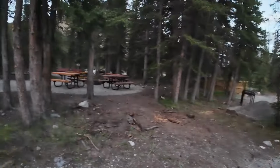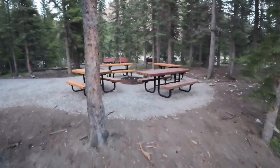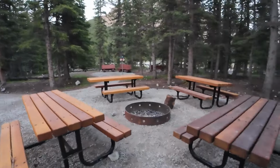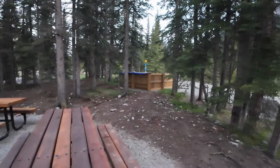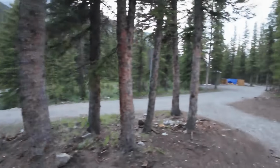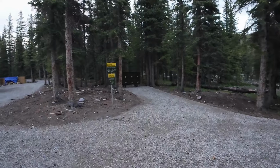All fed and watered after the ride in, which was lovely. We're out here at the new redesigned Big Elbow. They've done a really good job out here rebuilding the area. Got firewood over there, outhouse over there, another outhouse, more firewood. Crucially, the bear bins are here too. It's really nice. They did a good job.